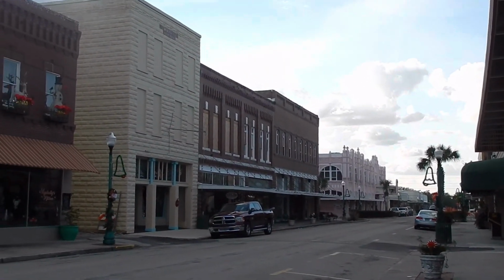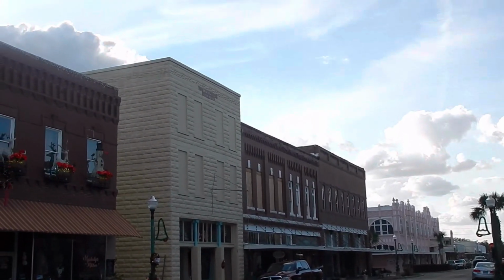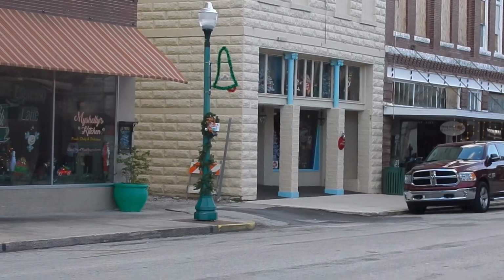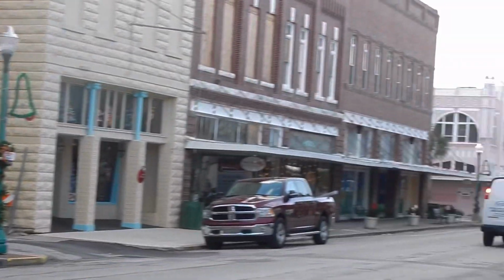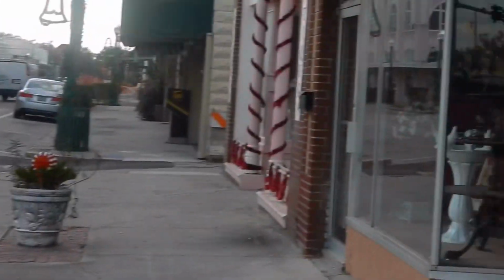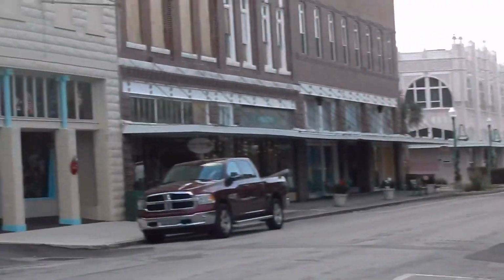But as you can tell, some of these buildings are quite old. 1906 was that L. Morgan building right there. Lots of trucks, lots of horse trailers, a lot of people coming through here. Blue collar people work through here, going to and from their jobs.